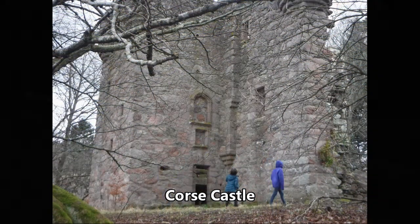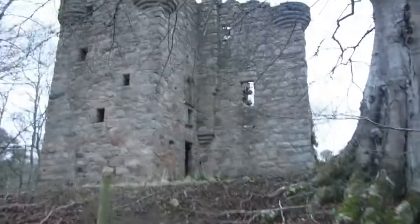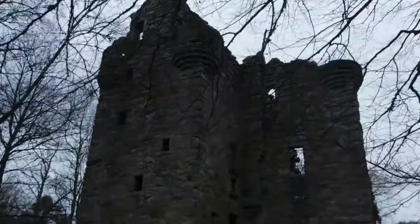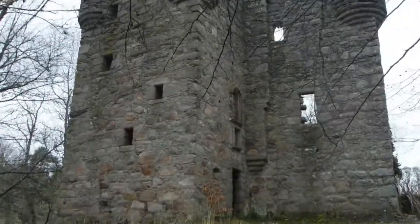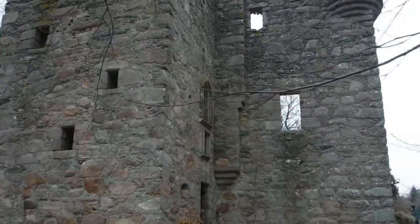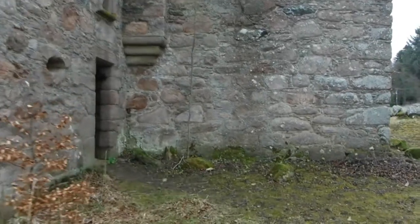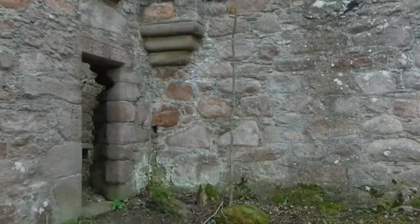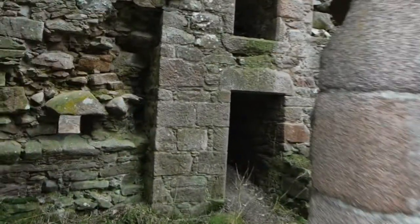A ruined 16th century tower house, which looks south over the glen of the Corse Burn towards Corse Hill. Corse belonged to the Forbes family from at least the 15th century, when King James III created the barony of O'Neil in 1476, giving David Forbes, his armor-bearer, the lands of Corse, along with Kincardine and Coull. It was David's grandson, William, who built the castle at Corse in its current form, following an earlier tower's destruction in a raid.